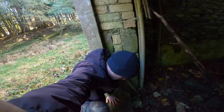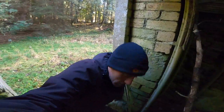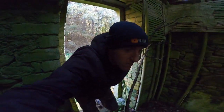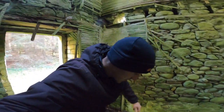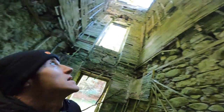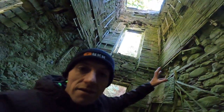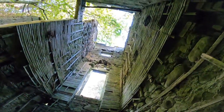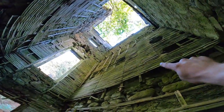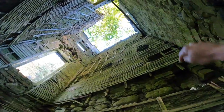Real adventures once again. This is insane. The temperature today is 6 degrees Celsius, so it's absolutely freezing, almost. The weather's getting so cold in Scotland. That's how the trees are starting to lose their leaves so quick. You can see the wooden laths there that would have held the plaster on to the wall.